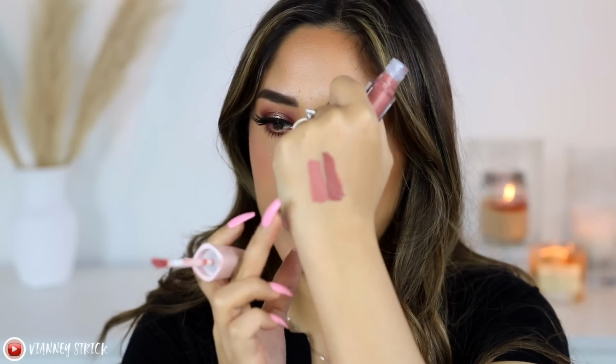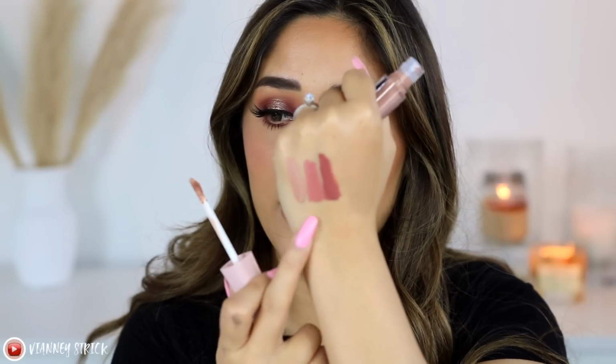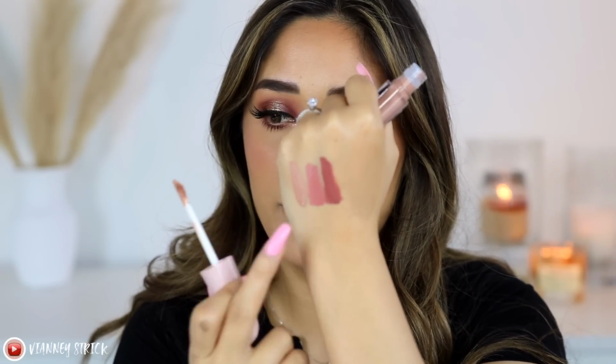The shade Topless. Okay, so Topless is definitely a little bit more pinky. The shade Nakey. This is like a very nude shade. Very, very nude shade, but it's very, very pretty. I like this because I definitely feel like all skin tones could pick one of these.